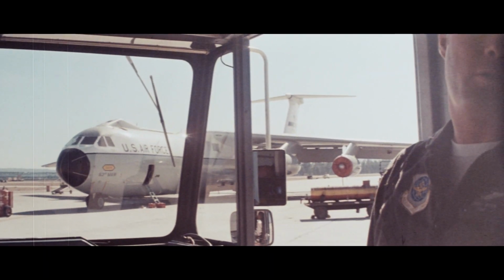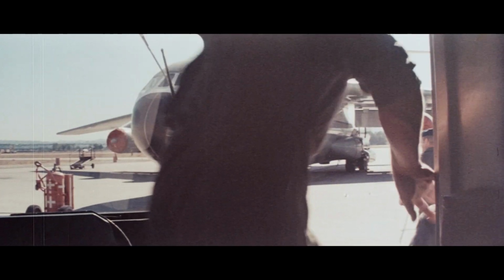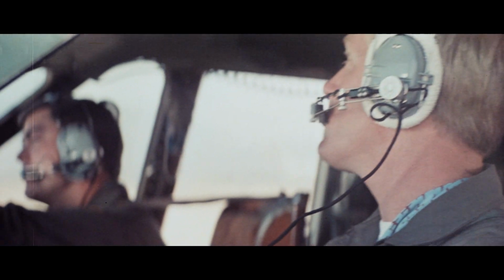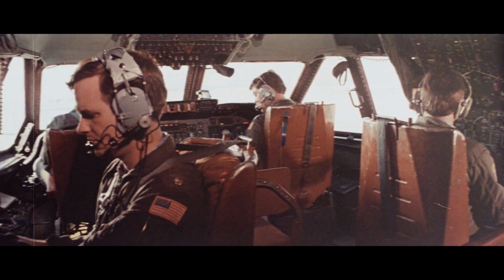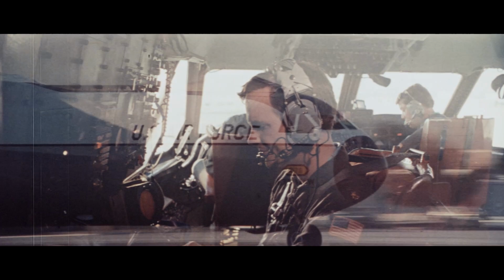Pretty good weather. Crew rest at Nellis. Great. Good time. Starting check. APU clear. APU clear. Forms. Check. Start select emergency. Force right. Check clear. Okay. Navigator, you ready? Check. That's good. We're all loaded. Okay.